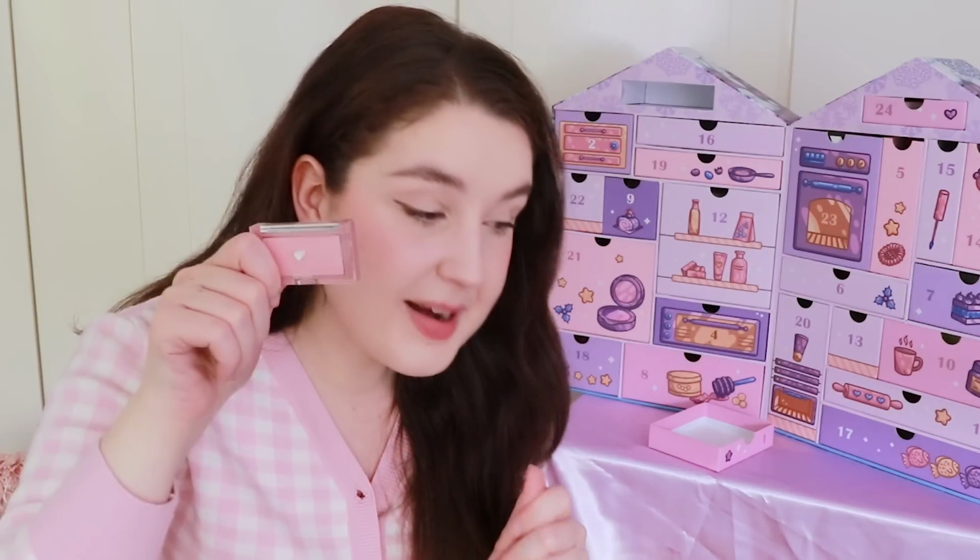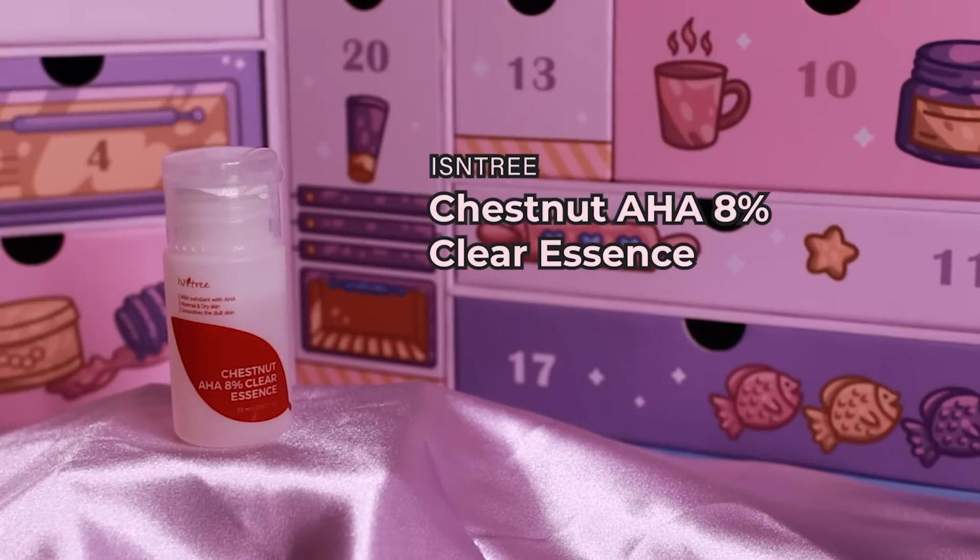And I also really like using these as eyeshadows as well. So I'm very pleased about that because that is literally something that I already own and would own more of, and now I do own one more of. So I'm very happy with that. And number two is also a product I've actually used. This is the Isntree Chestnut AHA 8% Clear Essence.